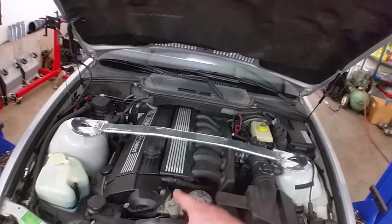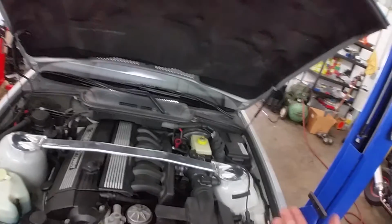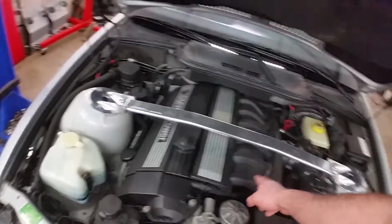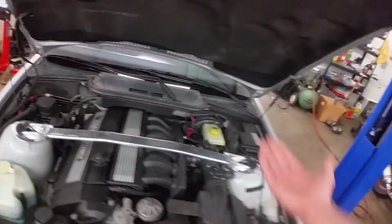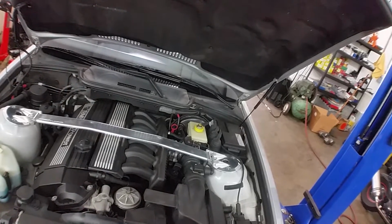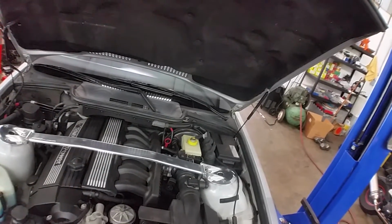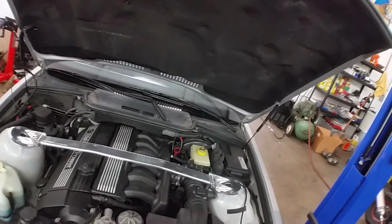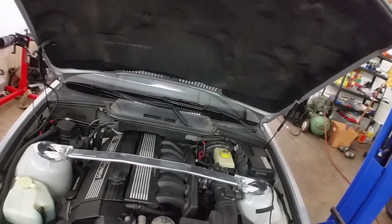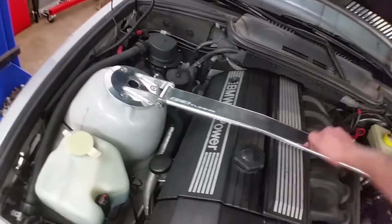You can find variations of this motor in all kinds of other BMWs of this generation and swap parts with it. Like the intake manifold, if you put an earlier intake manifold on here, you get like 20 horsepower right out of the gate, which is a great mod. And there's a bunch of little stuff like that that makes this a nice, simple motor. Like I said, readily available, and you can swap parts with it, and it's the bee's knees.